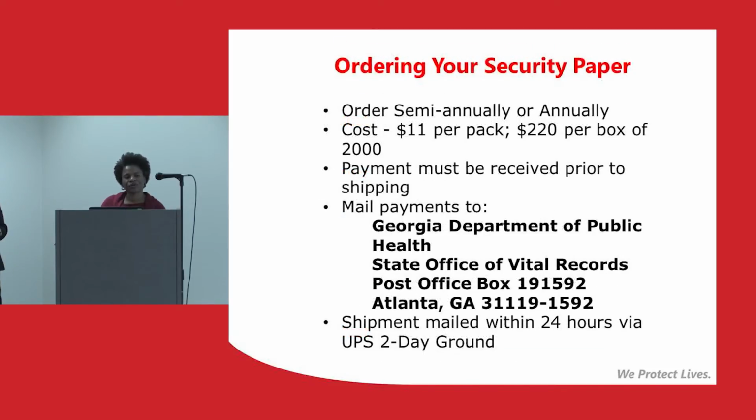Next, I'll talk about ordering your security paper. Paper can be ordered either semi-annually or annually, and it's $11 per pack or $220 per box of 2,000. We do not invoice for payment, so we won't process your order until we've received your payment. The address to where you should send your payment is located on the slide. I won't read it to you, but it is important that you send it to the appropriate address. Once we receive your payment, we'll process your order within 24 hours.